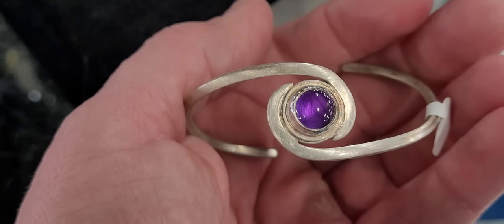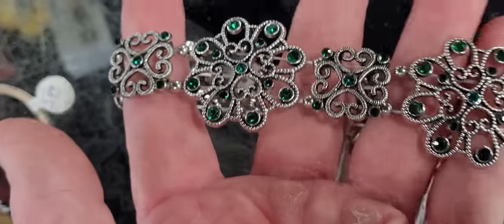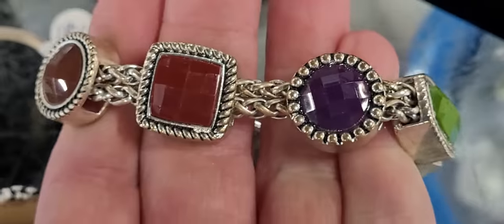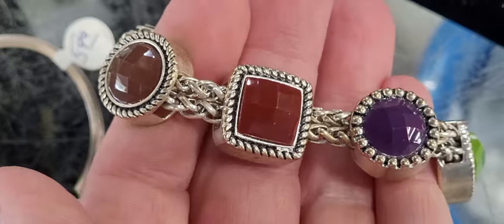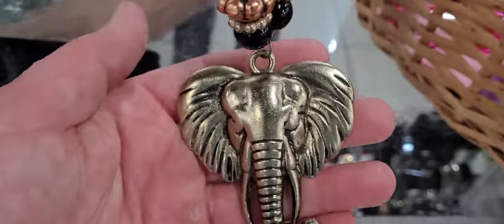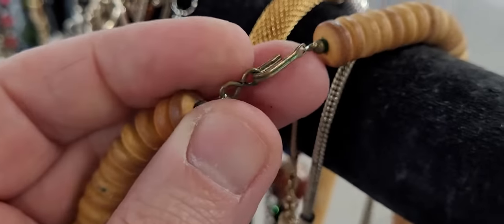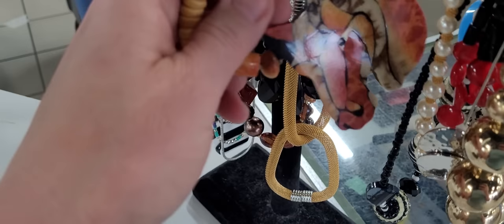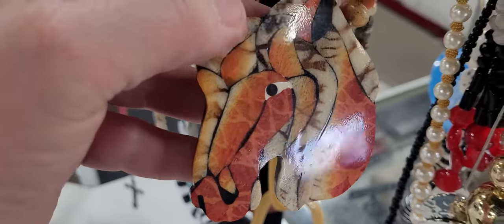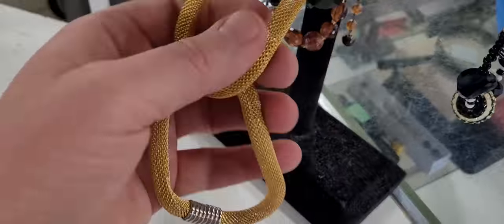I don't think this is sterling, but I think it's real cute. And we're gonna get that too. Stretch bracelet, Christmassy. This one looks old too, because look at the clasp. Clasp looks like it's made of copper. I wonder how old that necklace is. I don't know what that's made of either. Cannot tell. But it's cute, and this is cute right here, too.